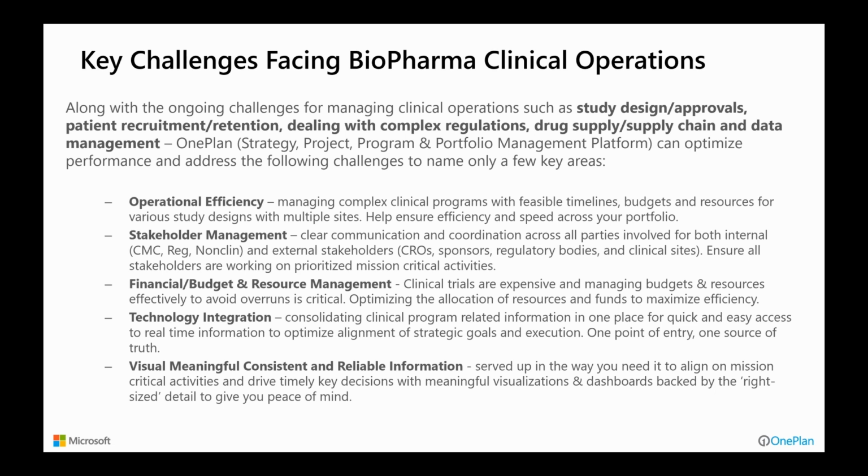resources, helping ensure efficiency and speed across your portfolio. Stakeholder management, clear communication and coordinating across all parties, both internally, for example, within clinical operations and clinical, but also across functions like CMC, regulatory, non-clinical, and external stakeholders like CROs, regulatory bodies, clinical sites. Let's ensure that we're all aligned and working on mission critical prioritized activities.